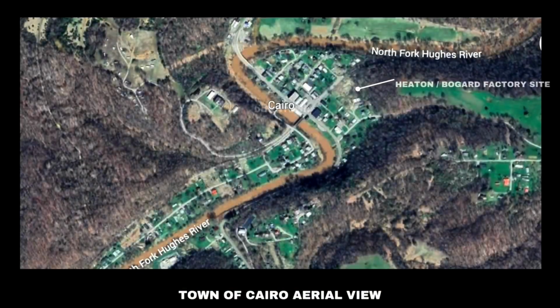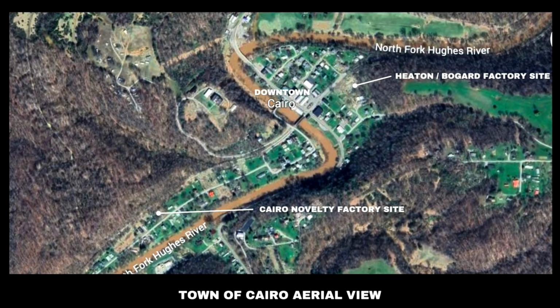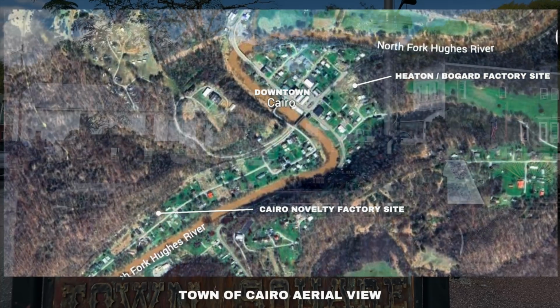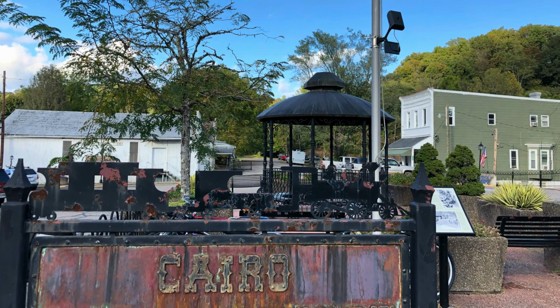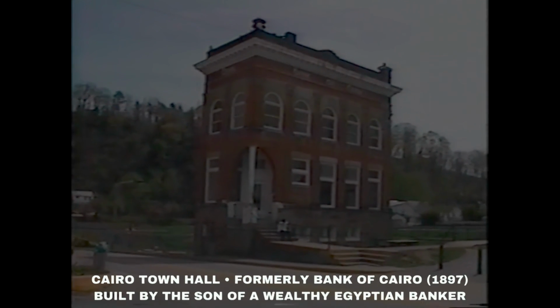Welcome to Cairo, West Virginia, home of the defunct Heaton Agate Company, the Cairo Novelty Company, and the C.E. Bogart & Sons Marble Companies. This is a very small town located on the western foothills of the Appalachian Mountains, situated smack dab in the middle of marble-making country in Ritchie County, West Virginia, just east of the Ohio River.